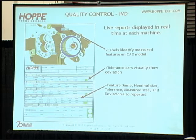Down in the bottom right-hand corner, you see a true position measurement, which again is something that you couldn't get at a plate check, for example, on the side of the machine. You have to bring it to your quality department and get in line.